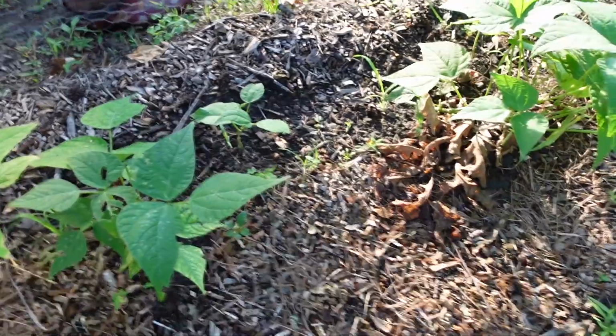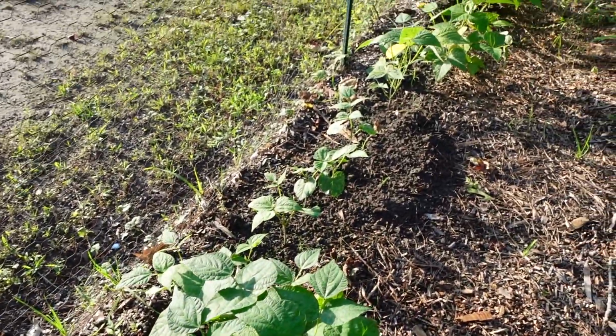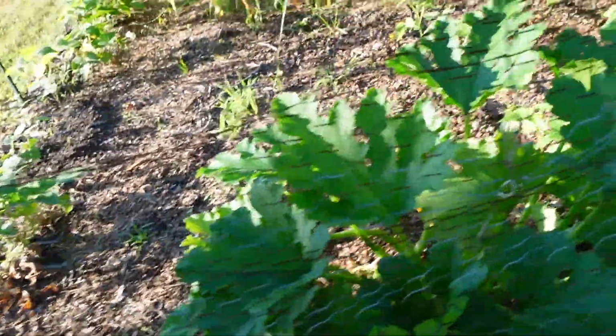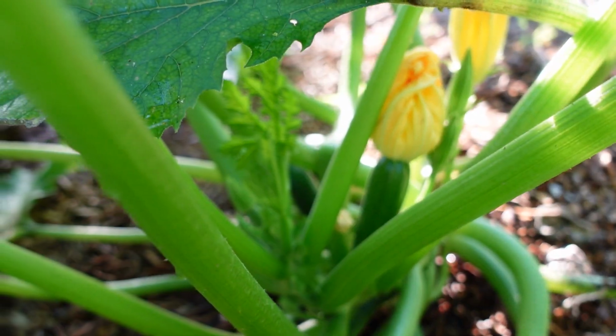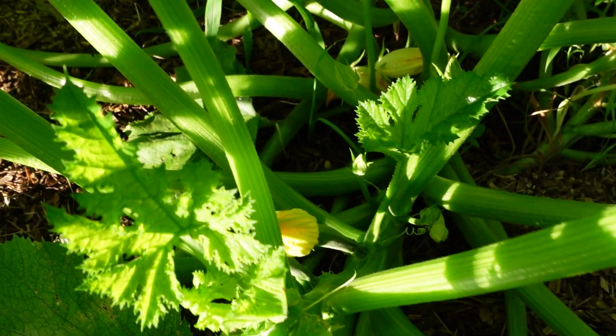Over here, we have green beans. And some of the beans are ready to be picked. And then we have green beans in there as well. We've got green beans pretty much stuck in any little area we could because we love green beans. There's a row of green beans and the zucchini, and we do have a few baby zucchinis in there. Can you get that baby zucchini? Nice and luscious.